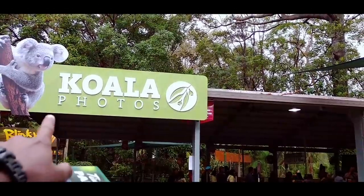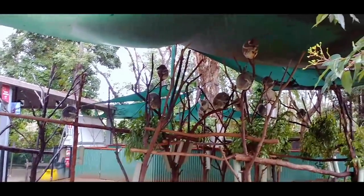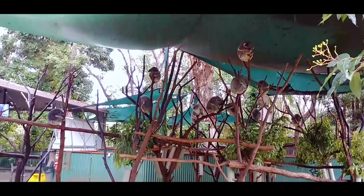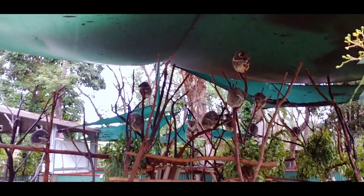So we are here at the koala photos. Check out these koalas, guys. They're sleeping right now. They're always sleeping.